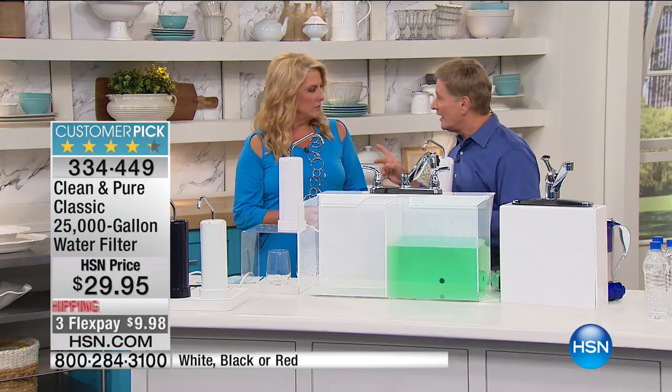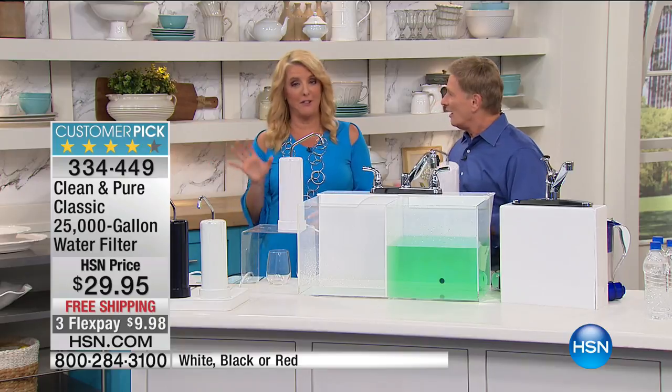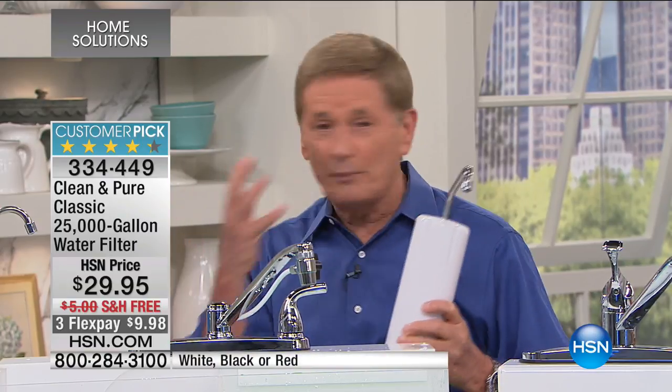And on top of everything else, you never have to replace the filter. Which is amazing for 25 years. Yeah, it's the only water filter in the world where you never have to replace the filter. You never have to go back to the store and spend another 25, 30. In fact, I saw a replacement filter recently. It was almost $100 for just a replacement filter. You never, ever have to do that with the Clean and Pure. Like Suzanne said, for 25 years or more, never spend another penny.